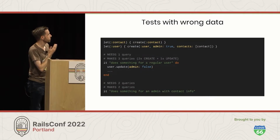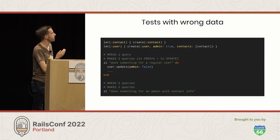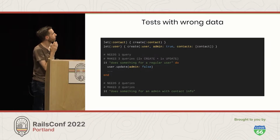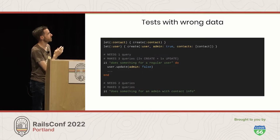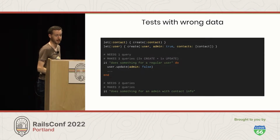So here we have 2 tests, one of which at the bottom needs an admin user with a contact, and the one at the top only needs a regular user and doesn't care about the contact. The way things are set up here, our test that requires a regular user first creates an admin user and a contact. But because it doesn't want an admin user, it now has to issue an update to undo that admin flag and set it back to false. So now we're making 2 create queries and 1 update, and we only needed 1.